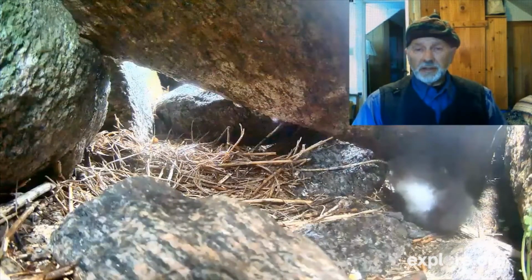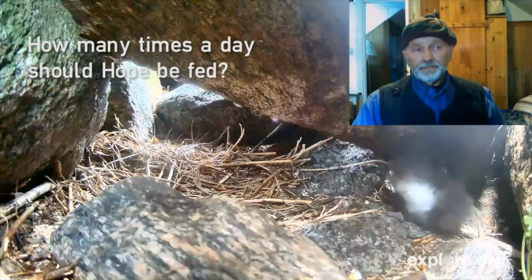So how many times a day should a puffin chick get fed? If people are watching and they're trying to gauge how well baby Hope is doing.